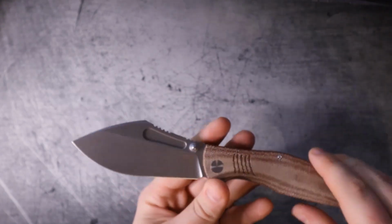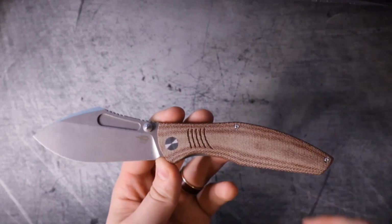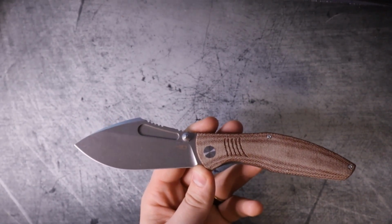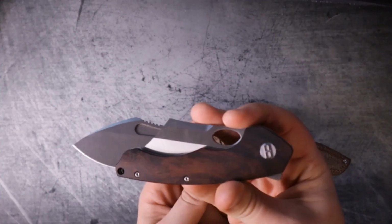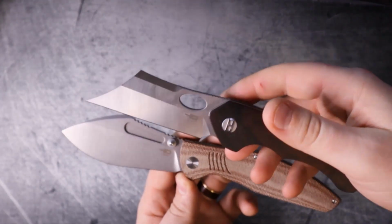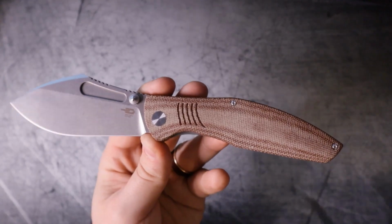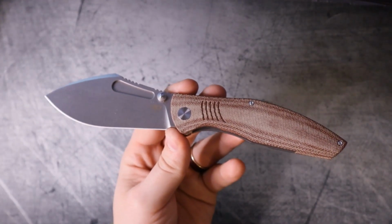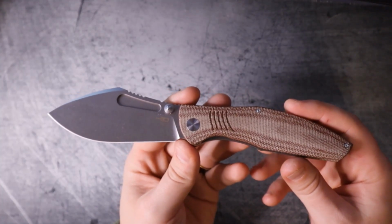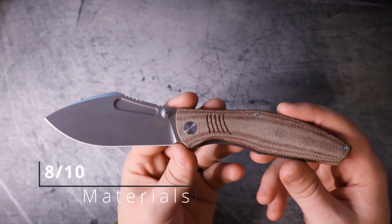The irony is that when I asked for these knives to be sent to me initially, I asked for the Bestech Skirmish. Now the Bestech Skirmish was the one that I thought for sure was going to be the one, and ironically, after having both of these in my possession, the one that got carried more was the Lockness, the one that I thought for sure was overpriced. I don't necessarily think that anymore. I think that for everything you get, it's a pretty good value, and for that reason, it's going to get an 8 out of 10 for materials.